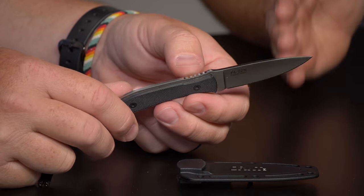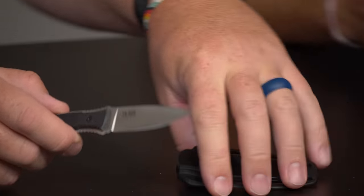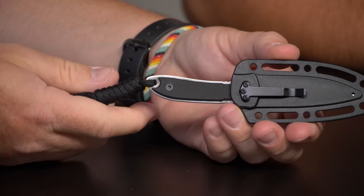For a solid little full tang fixed blade with G10 handles. G10 handles. Yeah, and it comes with a sheath? Yeah, nice little sheath. It has good security, clicks in good. It's got a pocket clip. Pretty sweet knife.